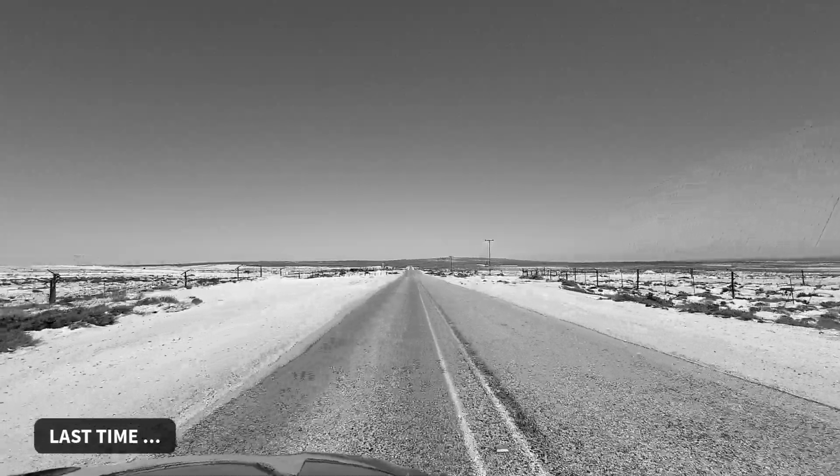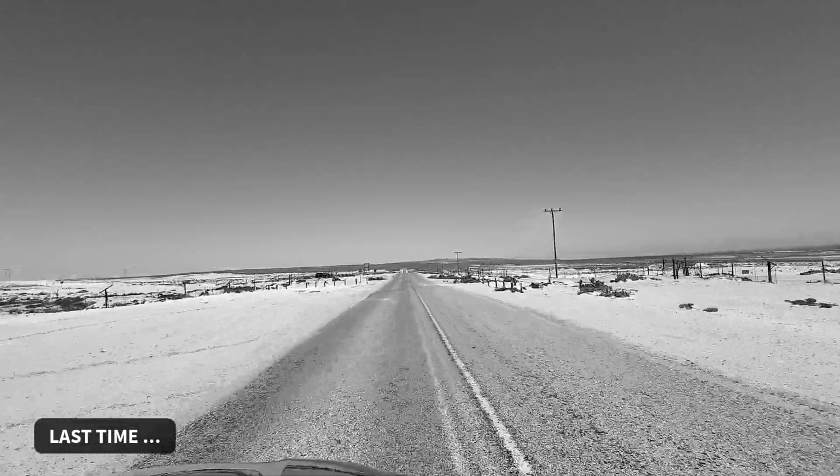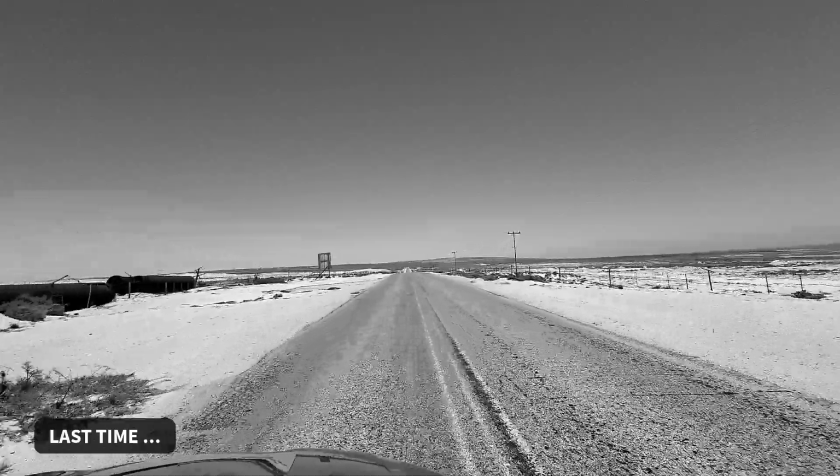I'm impressed with Kleinzee, with the way that people have moved away from the mining and now they're turning to tourism, and you can see they're really doing well. No, I enjoyed Kleinzee. It was a good visit.